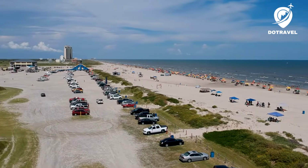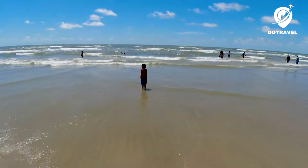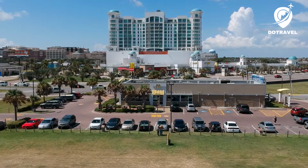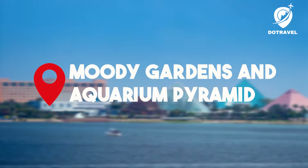Aside from having gorgeous views out into the Gulf, it's the amenities that help make Stewart Beach a must-visit. Beyond the sand are lines of concession stands selling all your favorite beach eats and drinks. Number 2 is the Moody Gardens and Aquarium Pyramid.